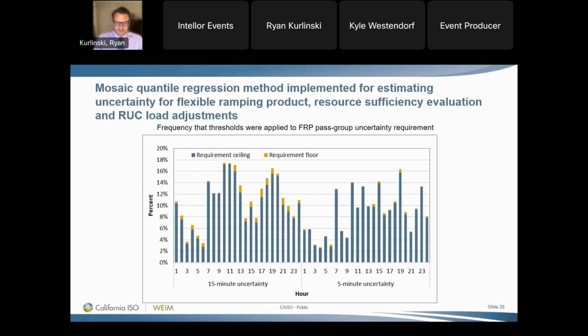This chart shows the frequency that those thresholds were applied for the flexible ramping product pass group uncertainty requirement. So again, it's essentially the uncertainty portion of the demand curve for the WAM pass group for the flexible ramping product. The blue bar here shows the percentage of intervals in which the ceiling was applied to the requirement. The yellow bar shows the percentage of intervals in which the floor was applied to the uncertainty that came out of the raw Mosaic quantile regression method.